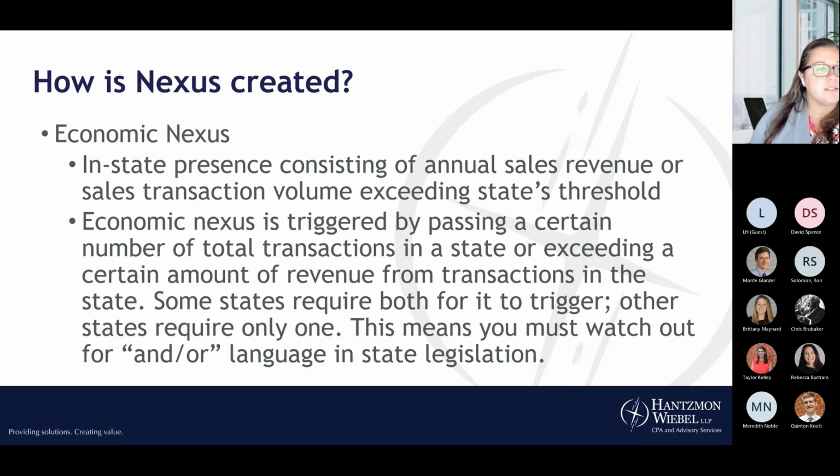So the Wayfair decision means that online sellers need to collect, register, and remit sales tax in far more states than they used to. Under the old rules, which were Quill, Wayfair basically built on top of this. They are saying a seller who needed physical presence in a state to be on the hook for sales tax, that no longer applies. Now through economic nexus, the door is wide open.